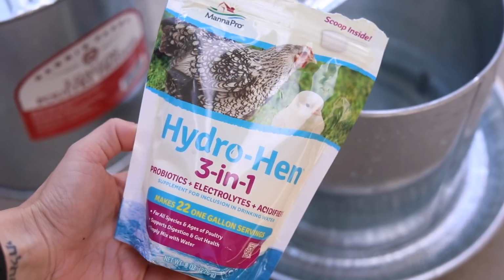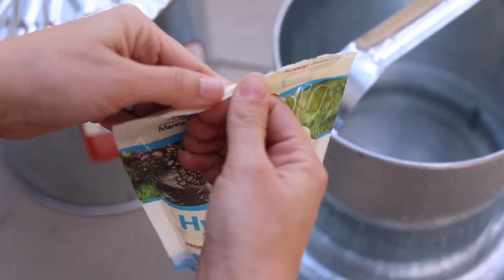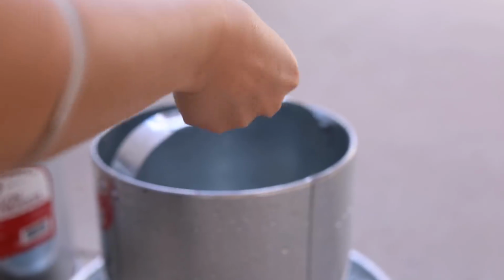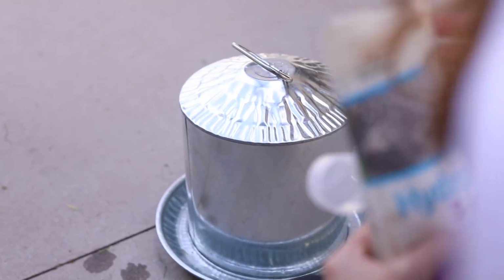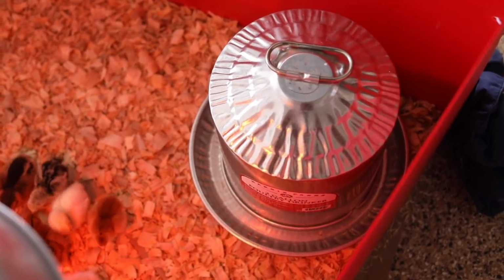I also got some probiotics and electrolytes to add to their water. I just followed the instructions on the back of this, but it was also recommended just because it can be a little stressful when they are sent to you as opposed to taking them from a hatchery. It's a little stressful on their stomachs and on their system. So I want to make sure they're really healthy.